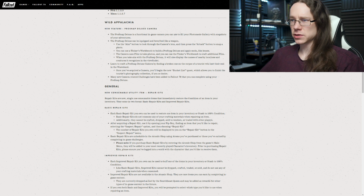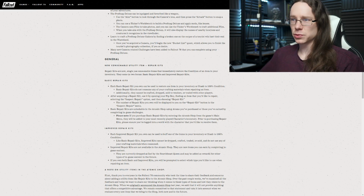When you take aim with the ProSnap Deluxe, it will also display names of nearby locations and creatures it recognises in the viewfinder. Quite a cool little feature. Use it to scan your environment, assuming you're not getting absolutely owned at the time. Learn to craft the ProSnap Deluxe camera by finding a broken one on the corpse of a tourist who met their end in the wasteland. Once you've acquired the camera, you'll be able to begin the new bucket list quest, which allows you to finish the tourist's photography collection if you so desire.